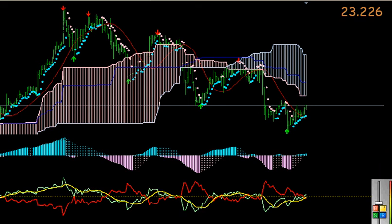Okay, so here we are looking at the silver market in the 1 hour time frame, and we've got a little bit of a Heikin-Ashi cloud here, cloud cover up above, and it looks like it broke down there pretty good where the Heikin-Ashi is. So we pretty much have to get through this resistance here to get back up into an uptrend.